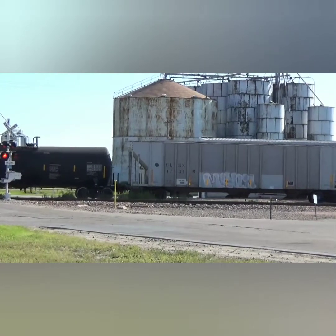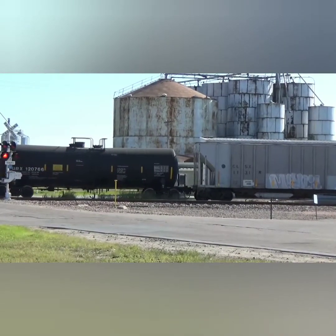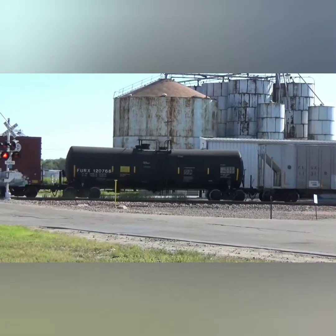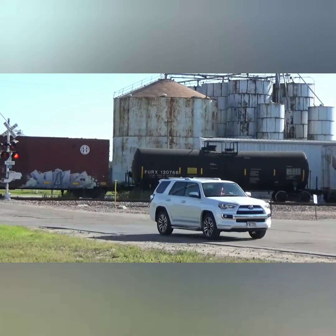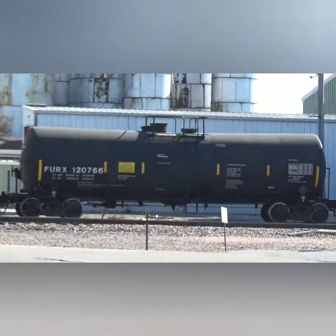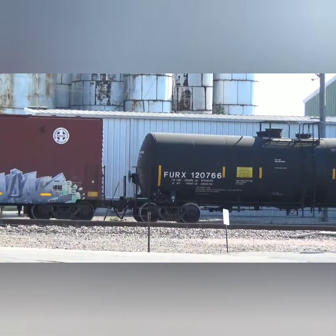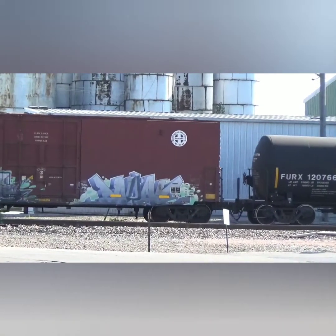Most of the time when I record BNSF here in Fremont, it's a run-through train. They're going south or they're going north, getting across the diamond as fast as they can. Again, it's August 15th, 2021. The conductor is actually riding the back of the train as it is now reversing next to the main line.